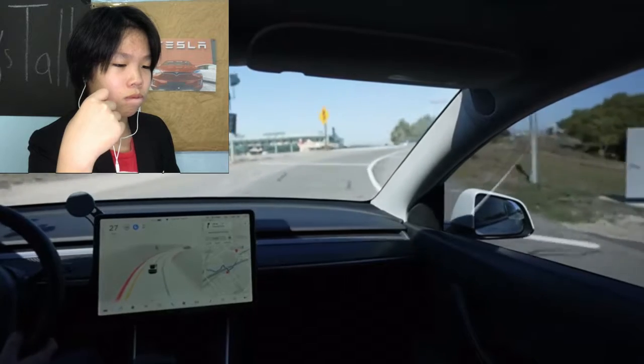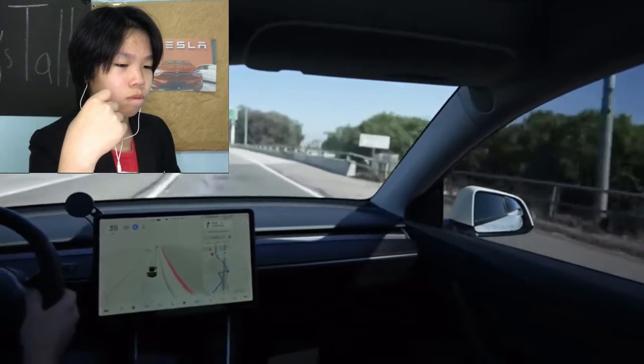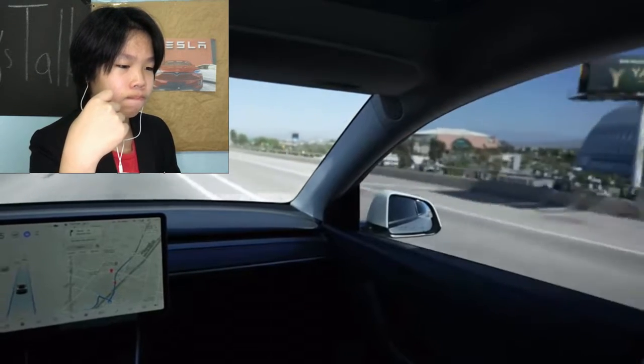Even signaled there. Got very far to the left there. Almost went into the middle. The thing is not accelerating enough, but it's getting in front of this guy. Wow, that was... I mean, it made it. So that's impressive that it made it, but it's dangerous. There were 3 or 4 times where it did something very not good.